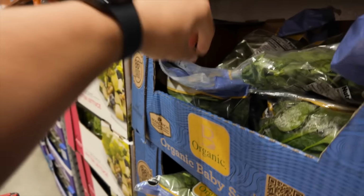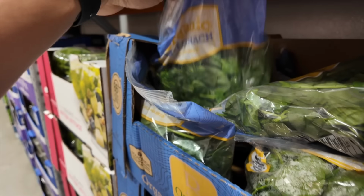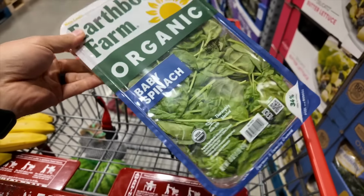So the girls have been doing a lot more green smoothies, so we've been buying spinach, and what's interesting is $4.99 for this whole thing of spinach, but right next to it, they've also got bagged spinach. Let me just take a peek here. Yeah, I don't know. I think I'm more for the plastic container.